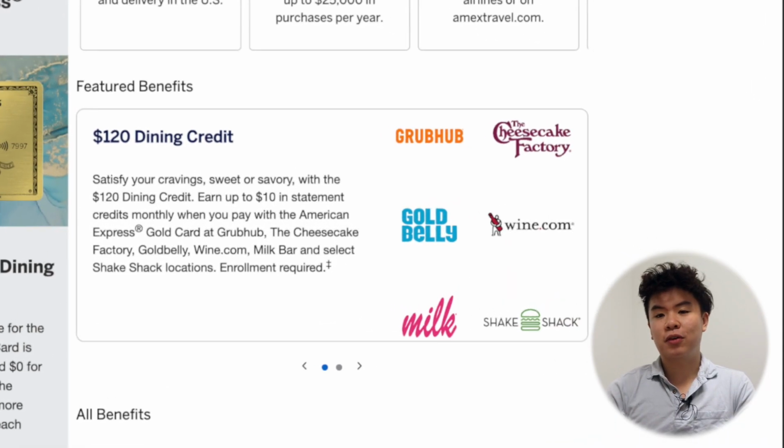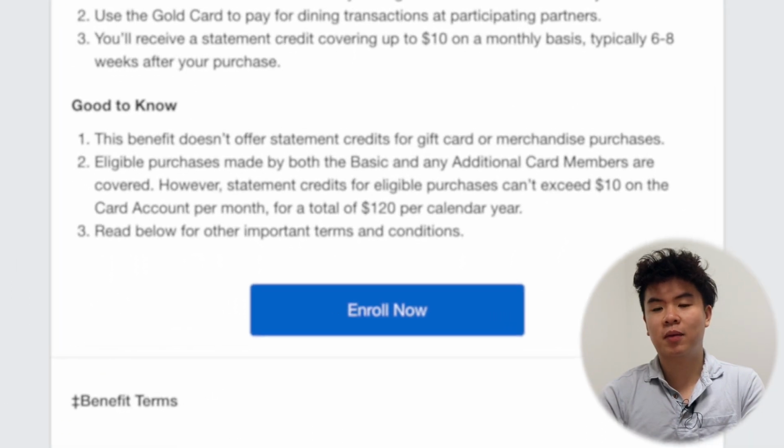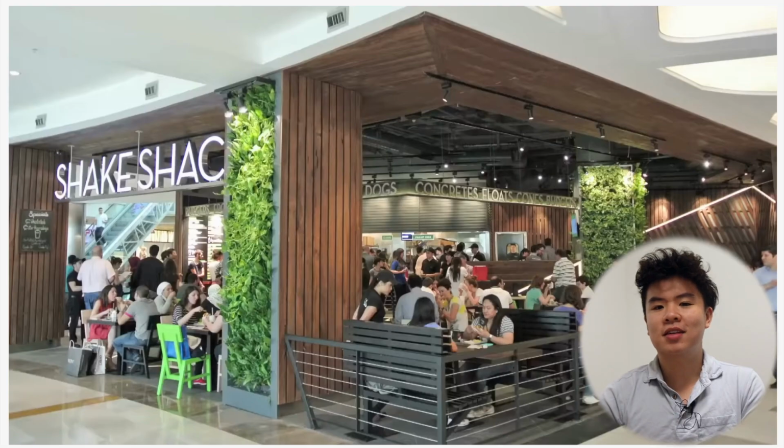So every month you can earn up to $10 in statement credits from places like Grubhub, the Cheesecake Factory, Goldbelly, Wine.com, Milk Bar, Shake Shack, as long as you use your American Express Gold Card, right? You do have to click a button to enroll and then you're good to go. I eat at Shake Shack like once a month anyway, so it made a lot of sense for me.